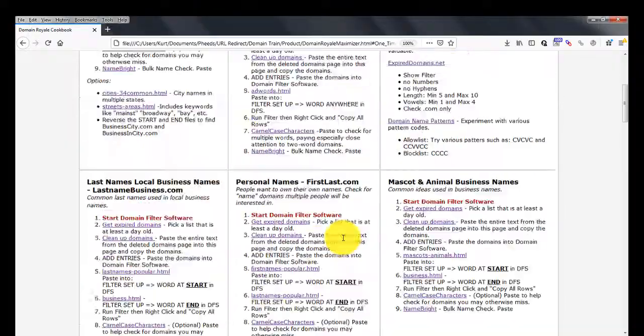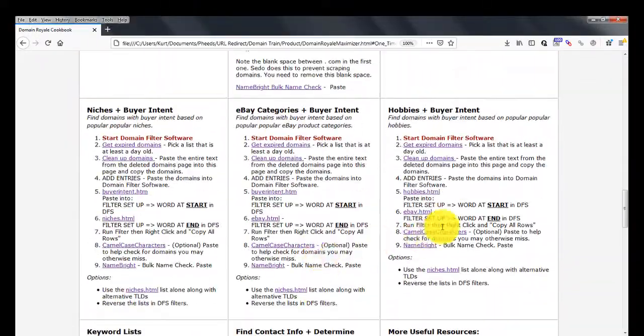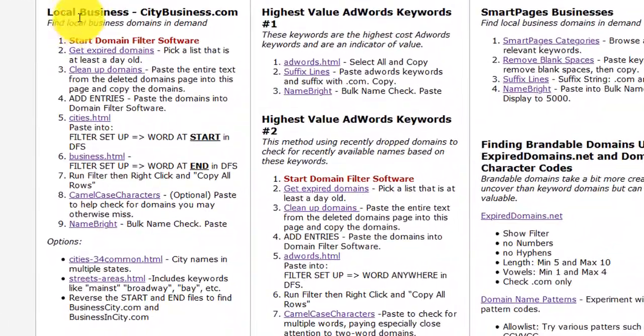Let me go back to the top. In addition to the recipes, you'll also find some other resources and links. But let's get back to the recipes, and here's one. This will find local businesses, for example, citybusiness.com, like Denver Bikes, Boston Dentists, etc. And it's pretty easy to use.